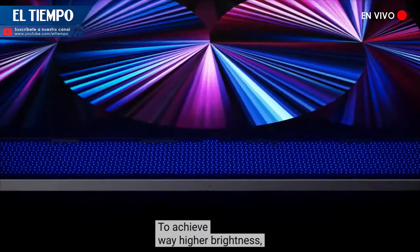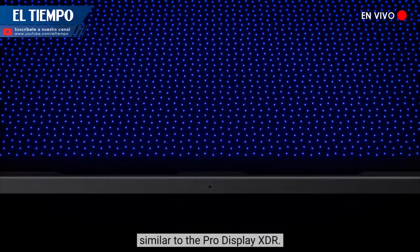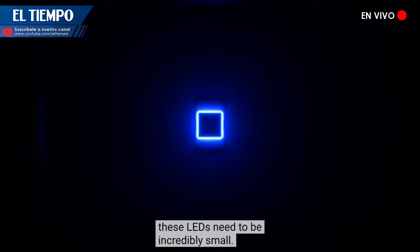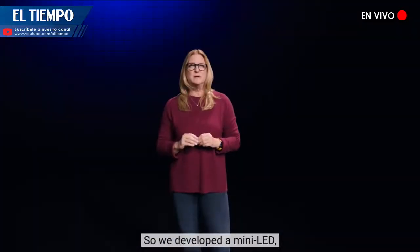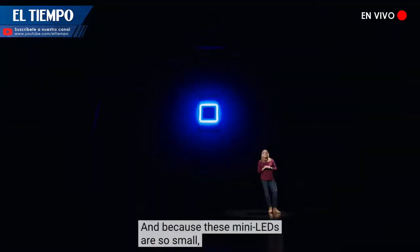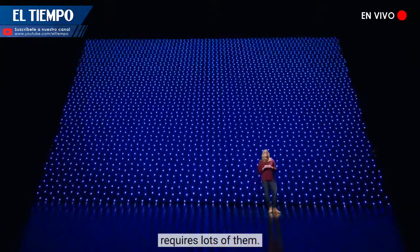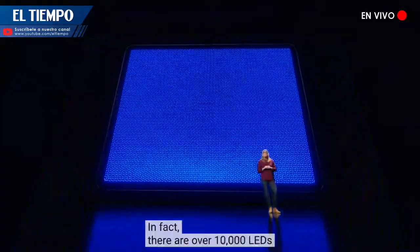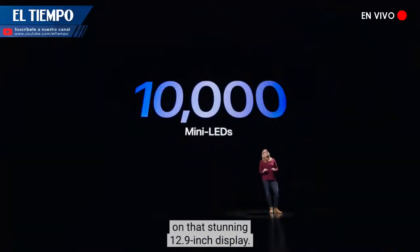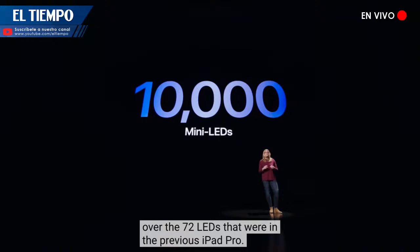To achieve way higher brightness, we used an array of LEDs across the entire back of the display, similar to the Pro Display XDR. And to fit within the ultra-thin iPad Pro design, these LEDs need to be incredibly small. So we developed a mini LED, which is over 120 times smaller in volume than the previous design. And because these mini LEDs are so small, achieving extremely high brightness requires lots of them, and I mean thousands of them. In fact, there are over 10,000 LEDs that deliver XDR-level brightness on that stunning 12.9-inch display. That's a massive increase over the 72 LEDs that were in the previous iPad Pro.